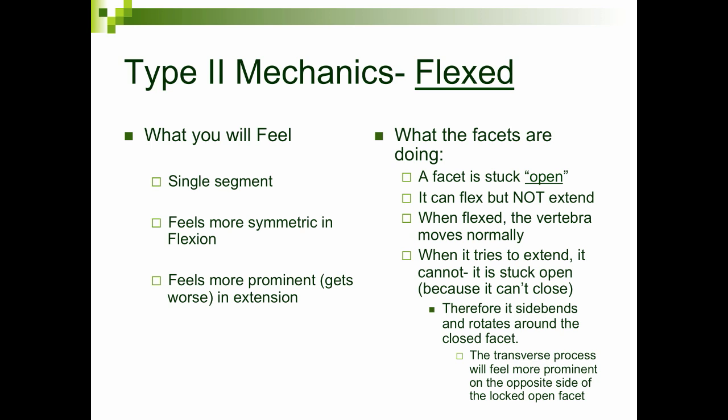But one of them can't close. So when it tries to close, one will come back normally and the other one won't. So it'll side bend and rotate around the closed facet. Just like we saw before, they're always side bending or rotating around the closed facet. It's just which one is stuck.